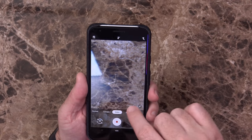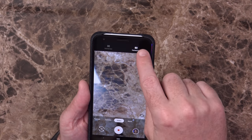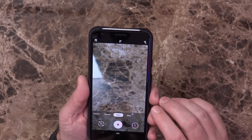And while we're here, we might as well do a quick video test, front and rear facing. Well, that's interesting. Looking at the video, I'm on the rear facing video now. It gives me an option in the upper left to do 30 or 60 frames per second. I'll go ahead and leave it at 30 because that's what the rest of this video's in. Let's see what it looks like.